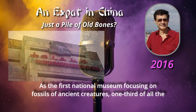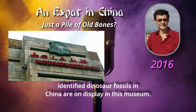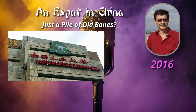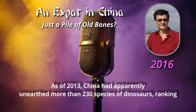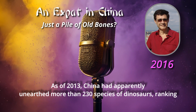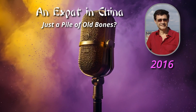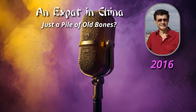As the first national museum focusing on fossils of ancient creatures, 1/3 of all the identified dinosaur fossils in China are on display in this museum. Try to contain your excitement. As of 2013, China had apparently unearthed more than 230 species of dinosaurs, ranking it the #1 country in the world for such discoveries. Among them, feathered dinosaurs are unique to China.